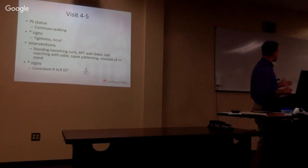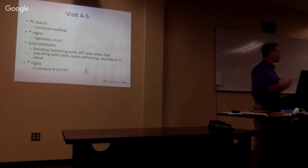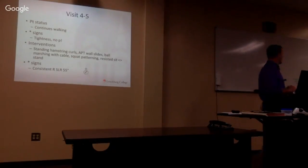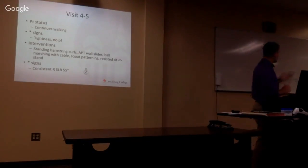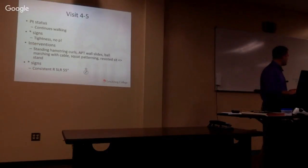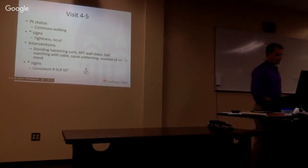So still addressing some of the strength impairments, whether it be hamstring curls, or we did some anterior pelvic tilt wall slides, but we also did some squat patterning. And the big thing, she had a lot of problems early on with sit to stand. So we did some resisted sit to stand, which she was tolerating very well. So with visits 4 through 5, she was consistently right straight leg raise, 55 degrees, and no pain.